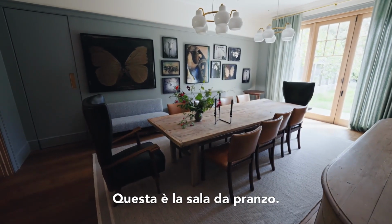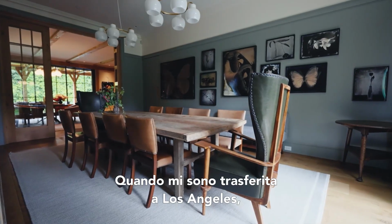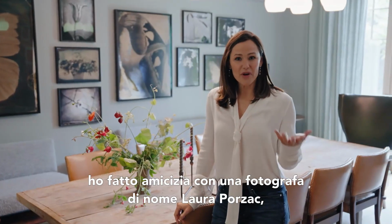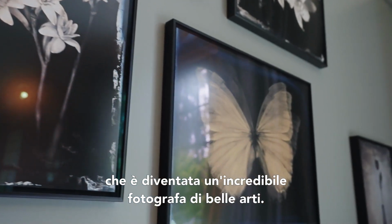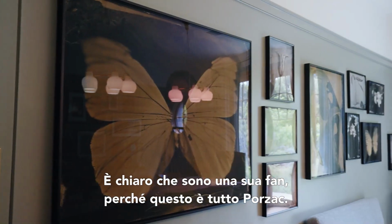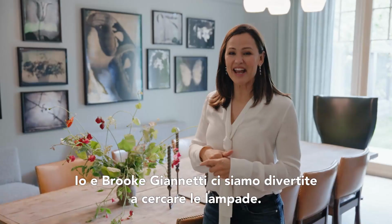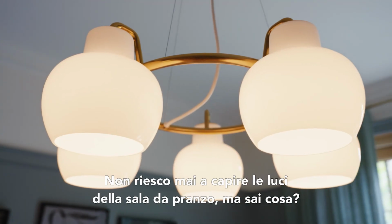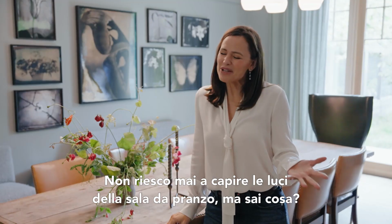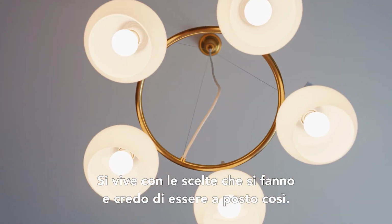This is the dining room. When I first moved to LA, I made friends with a photographer named Laura Porzak, and she's turned into this incredible fine arts photographer. Clearly, I'm a fan of her stuff because this is all Porzak. Brooke Giannetti and I had a blast looking at light fixtures. I can never figure out dining room lights, but you know what? You live with the choices you make, and I think I'm good with it.